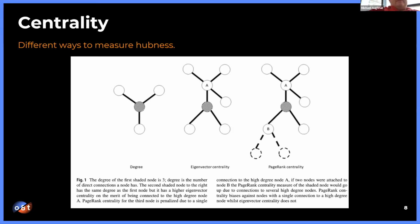The problem with it is that it assumes that being connected to side hubs or irrelevant areas is equally important as being connected to hubs. Eigenvector centrality, in the middle, does this a little differently by giving more weight to something that has more connections. So if you're connected to an important area, you get more points. But the issue is PageRank centrality, which again comes from Google. They're actually the people who first described this, and it was the original search algorithm. It gives you more important points if you're connected to multiple hubs.